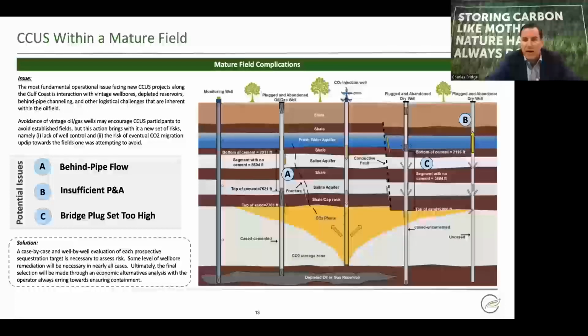There can be behind pipe flow from old wellbores, even P&A wellbores. Insufficient P&A that's left open hole through the injection zone and up through the confining zone is never going to work with the EPA, nor should we consider it working because of the risk associated with your CO2 coming up hole and hitting underground drinking water.